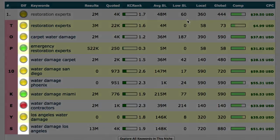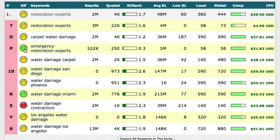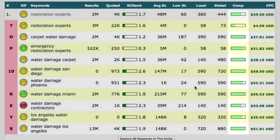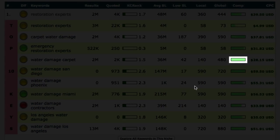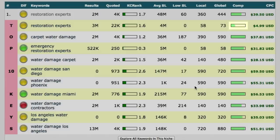You can see here how difficult these keywords are to compete for. It's all been analyzed for you already. Green is easy, yellow is moderate, and red is difficult. Now this is organic search competition, while over here, this bar indicates how much advertisers are competing for those keywords. So if it's high, then there's probably money in that niche. And if it's low, then there's probably not much money in it.